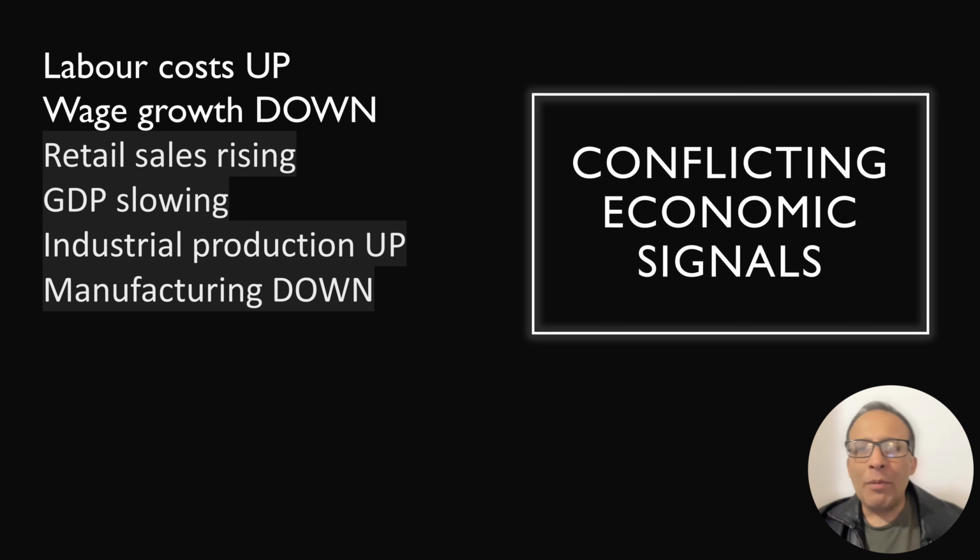Yes, so the economic indicators have been increasingly contradictory. Labor costs have soared significantly, indicating potential inflationary pressures. Wage growth reports just days later suggested an easing on this front. And other economic measures present a similarly confusing scenario, with retail sales rising and then recently dropping to zero, in line with a slowing GDP, and increased industrial production despite a manufacturing slowdown.